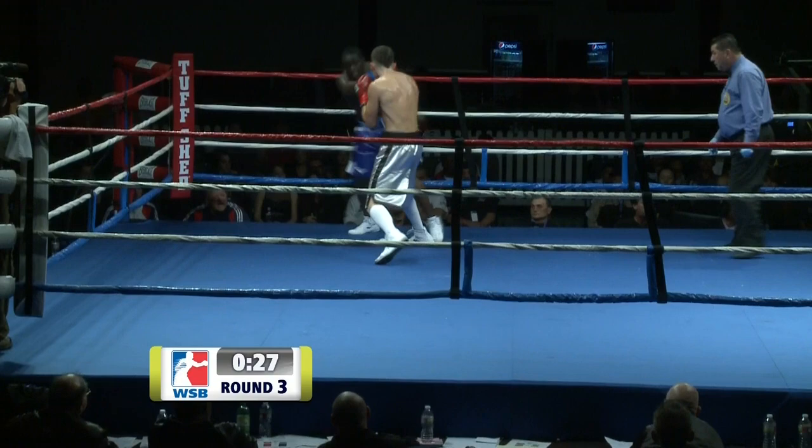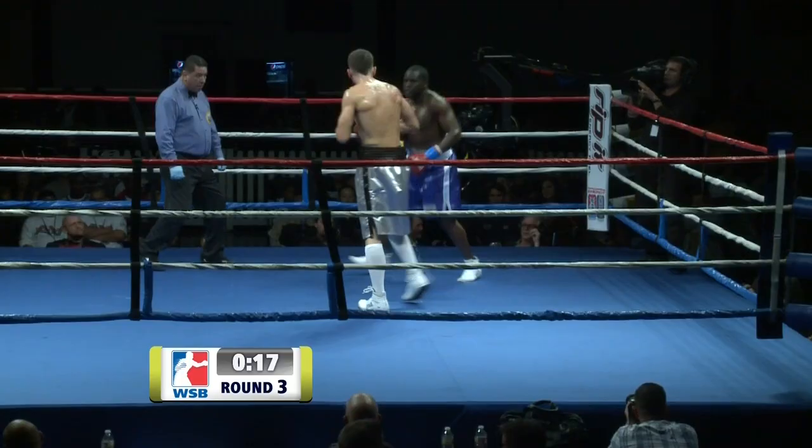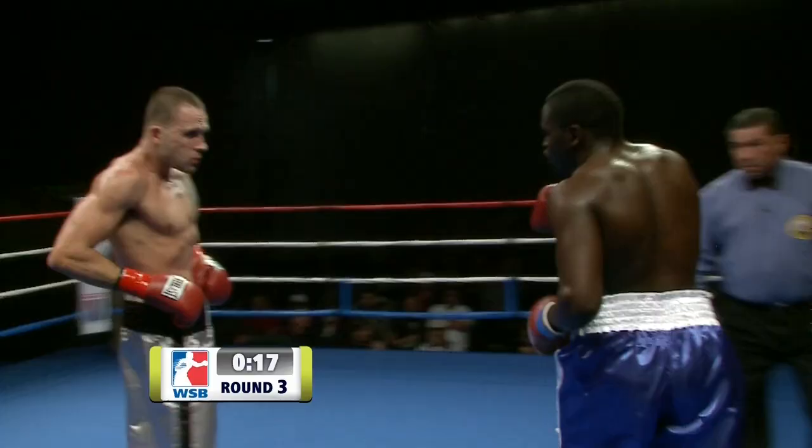Ledic trying to cut off the ring a little bit here, but every time he came, he gets whistled with that left hand. Now Ledic's just spitting. Oh, this is so frustrating. Ledic got caught coming in with a right hand from Kennedy.